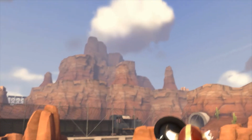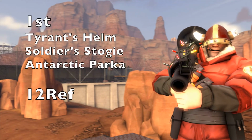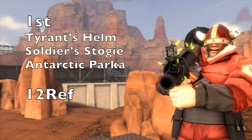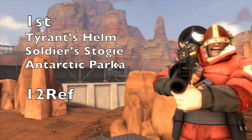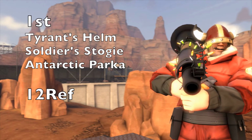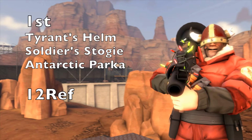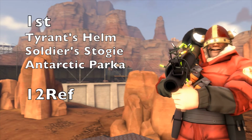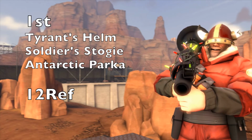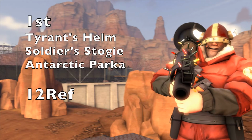So in first place we have the set which isn't really themed, but I think is the best looking cosmetic set for under 1 key that you can get for the soldier, and it features the Tyrant's Helm, the Soldier's Stogie, and the Antarctic Parka. The Soldier's Stogie and the Antarctic Parka I've already covered, as they are really good miscs, the Antarctic Parka being my favourite jacket for the soldier, and the Soldier's Stogie just being a really nice sort of add-on to a jacket and hat combo, or any other combo in a cosmetic set.